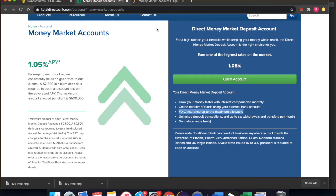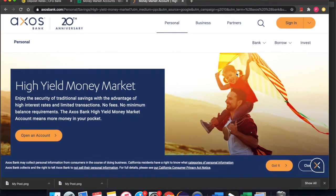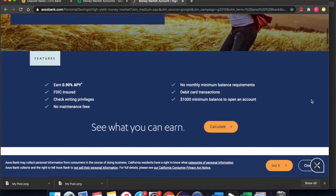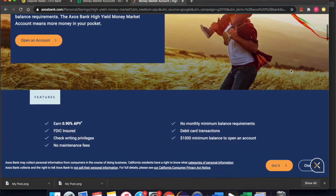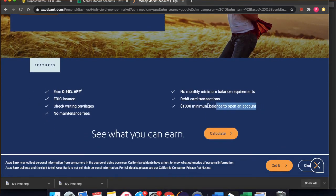And the last money market account which we will be looking at today is from Axos Bank. They offer a 0.9% APY, but I also chose to feature this account because they allow check writing privileges as well as debit card transactions, which is something that the former two did not. Additionally, they have a $1,000 minimum balance to open an account, but after the account is open, there's no monthly minimum balance requirement. I really like the Axos Bank account as well as the Total Direct Bank account.